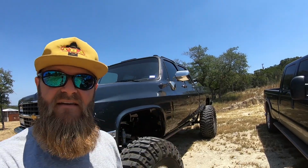If I had to pick which swap to go with, I'm going with the square body. I'm no fool. I am a Cummins lover. I don't hate the Duramax. Definitely don't hate it in that beast.